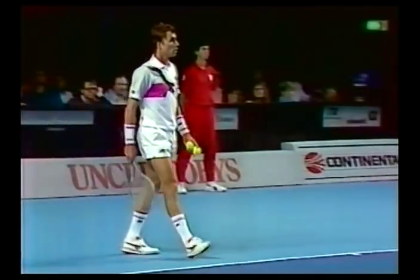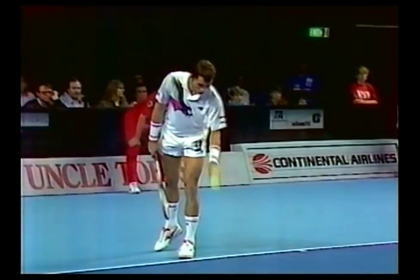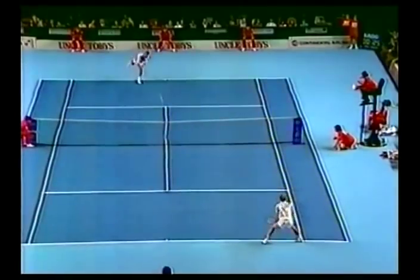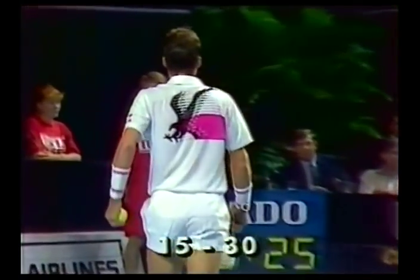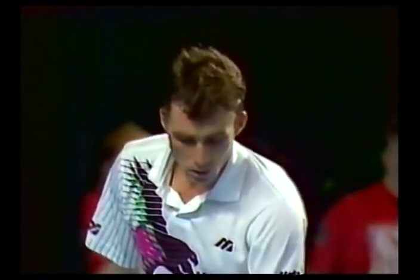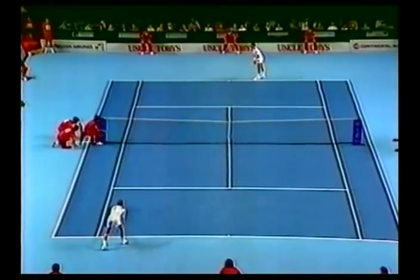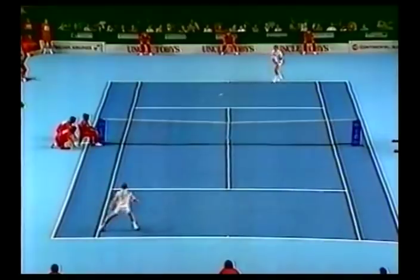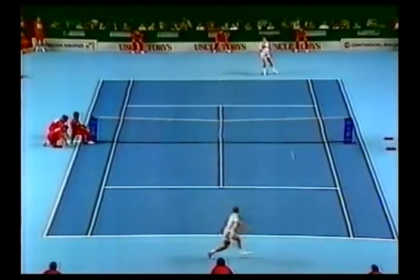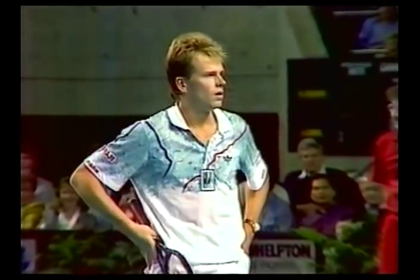You're going to leave it, or? Is Ivan a bit concerned about the machine, the line? I think that's what he's talking about, yes. With that call, appealing to the linesperson.